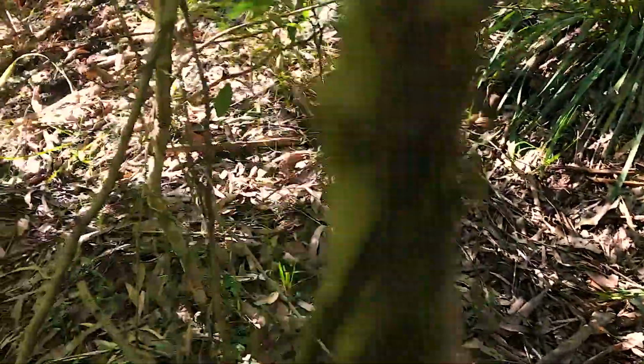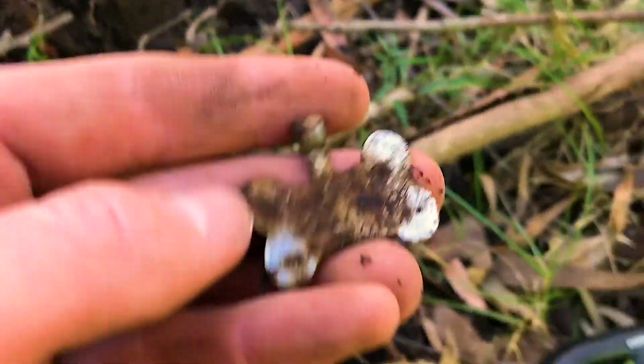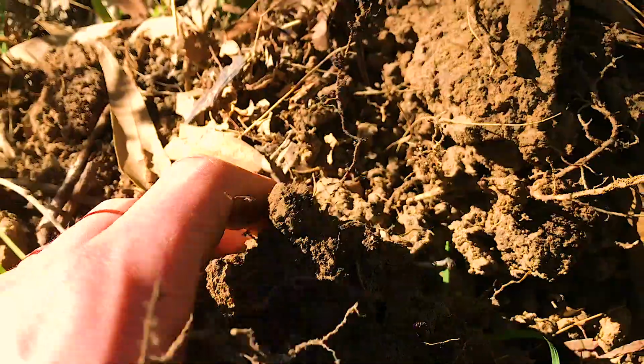Getting another signal here, about 3 meters away from that last one. And looks to be something modern. Oh, it's a dog identification tag. Yeah, new one. Alright guys, I think we're onto something. I can see silver in the hole. It's right next to the massive mine shaft. It is there.